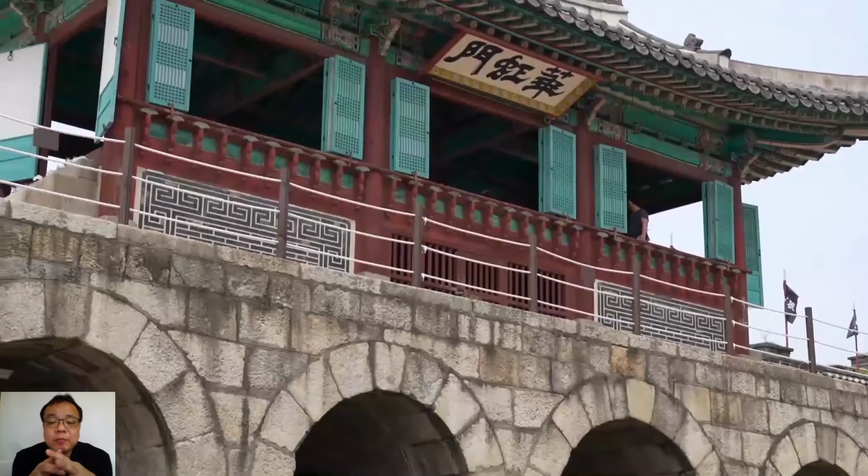So this stream passes through Suwon Hwaseong Fortress. This area is the northern floodgate, and this one goes down to the south. And we have another floodgate in the southern area. So two floodgates. This northern floodgate has a nickname, Hwahongmun Gate. It means the beautiful rainbow gate. You can see the rainbow-shaped floodgates under the pavilion. There are seven floodgates there.